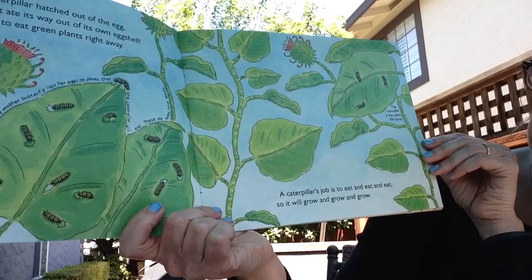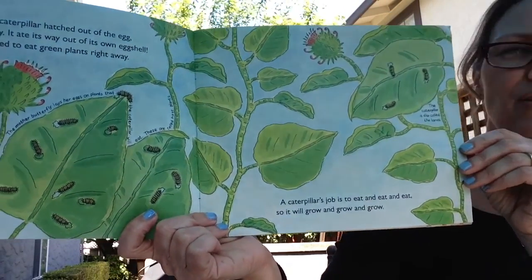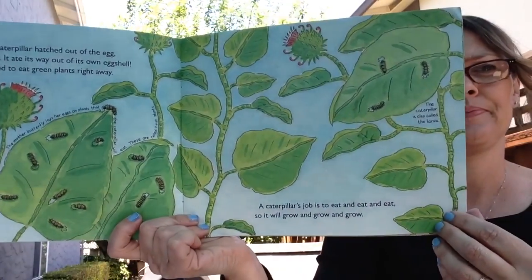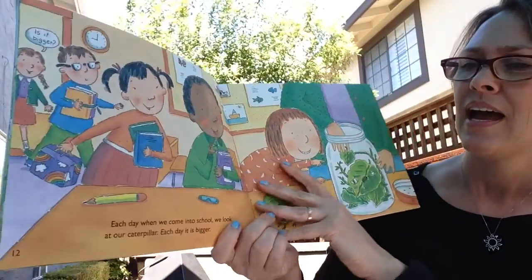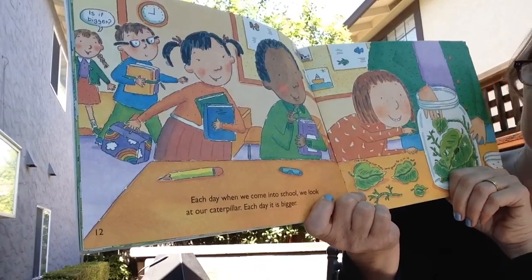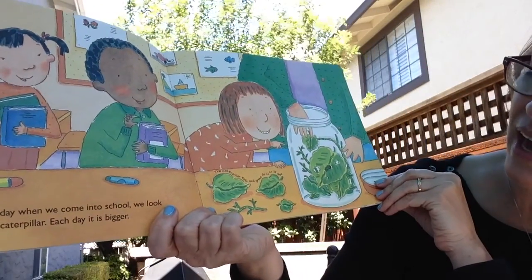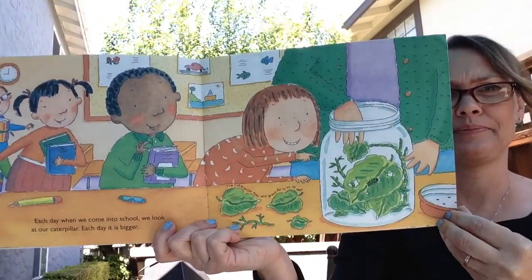A caterpillar's job is to eat and eat and eat. So it will grow and grow and grow. The caterpillar is also called the larva. And we know that from studying ladybugs. Every day when we come into school, we look at our caterpillar. Each day, it is bigger. The caterpillar eats and grows for 12 to 14 days.